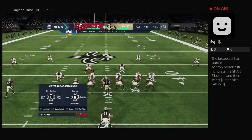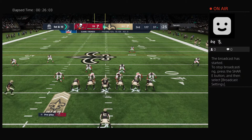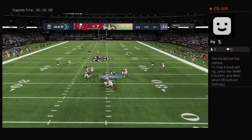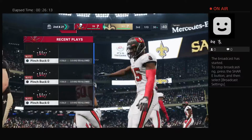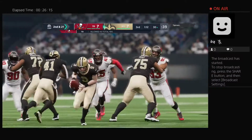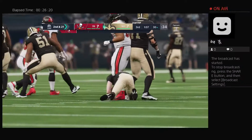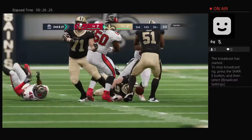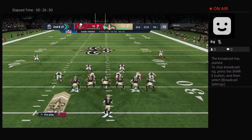A false start backs them up 5, 1st and 15. Throwing now is Breeze. Blitz coming, and down he goes. Devin White leading the surge there as he drops him for a loss of 6. Well, that play was the very definition of fast, quick, and in a hurry. Suddenly, he was there. Yeah, blink of an eye, that happened fast, and a big sack. 2nd and 21, a lot of ground to cover.